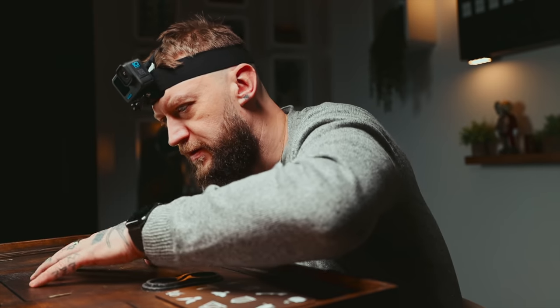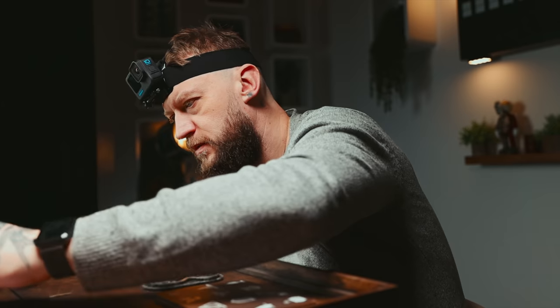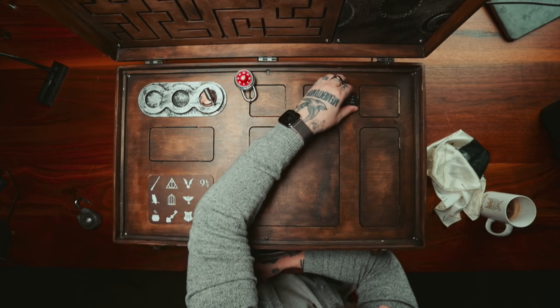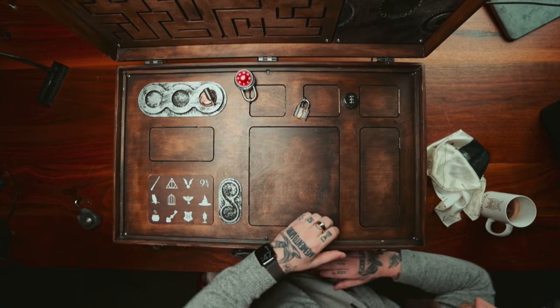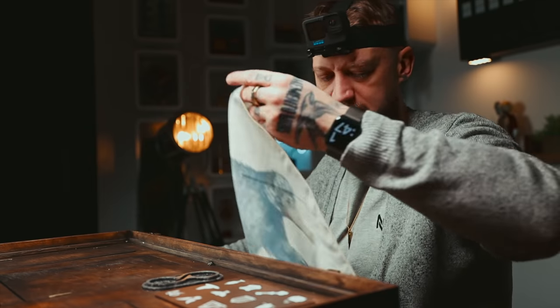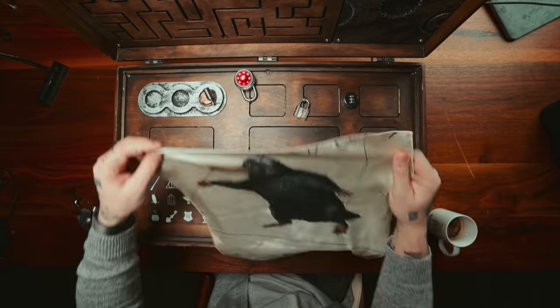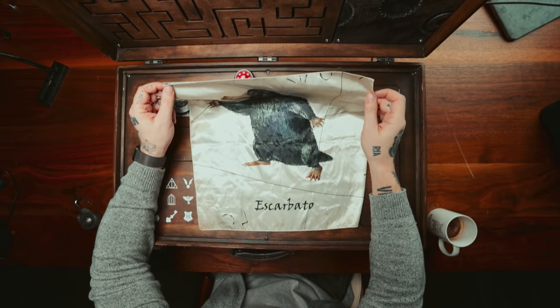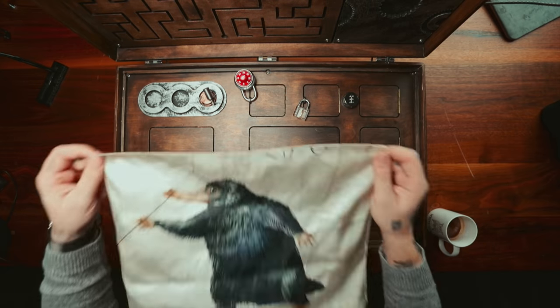Gotta be something. If I could find some lock picks, I could definitely open this. That doesn't open either. So the only clue that we really have is this Escarbato fella over here. This guy. And the lines look like they're doing something.